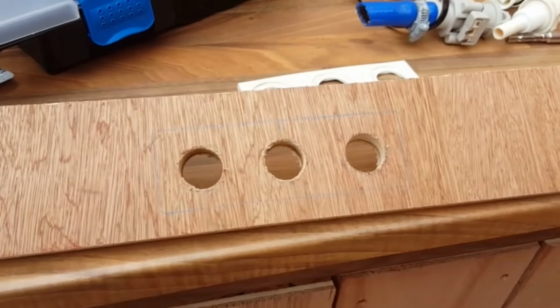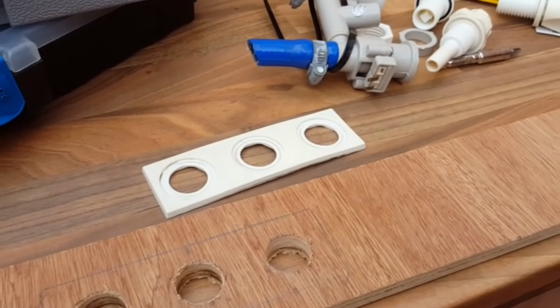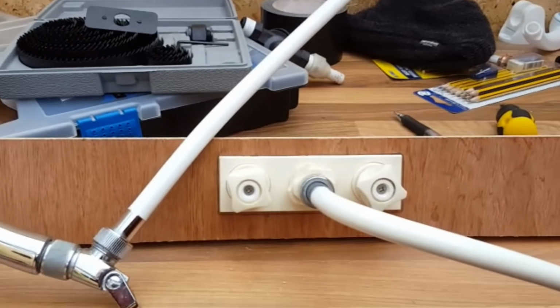Well, that's the holes cut out, so all that remains now is to test mount the taps. Well, that's the shower taps mounted onto that board.